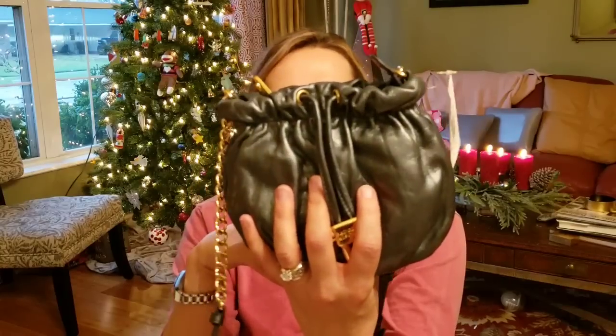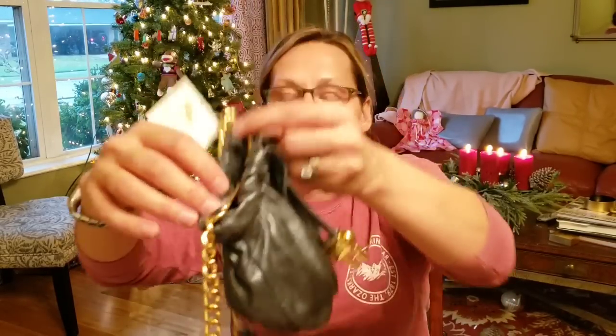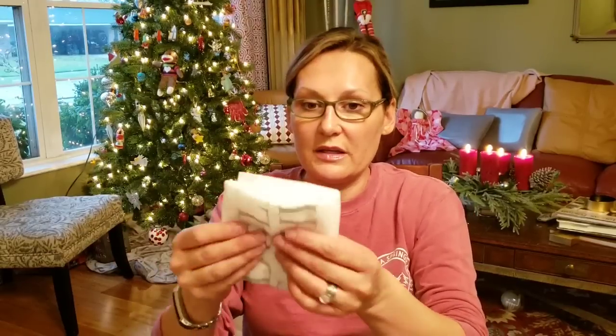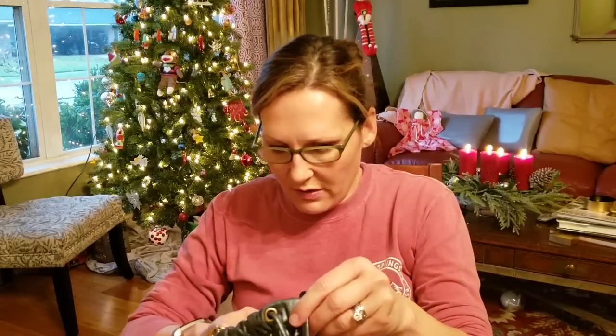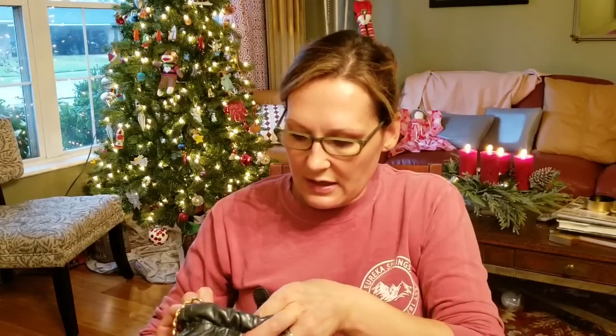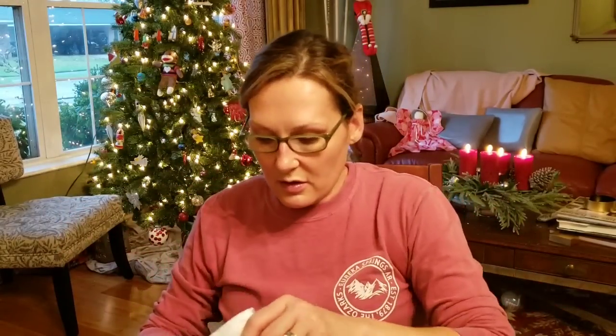So, retailed for $195. Again, brand new. Let's see the inside. Look at that big pull. This is a great evening bag. And it comes with its dust bag, and all of the insides. And here's your Badgley Mischka tag. Gorgeous. Gorgeous if you need an evening bag.